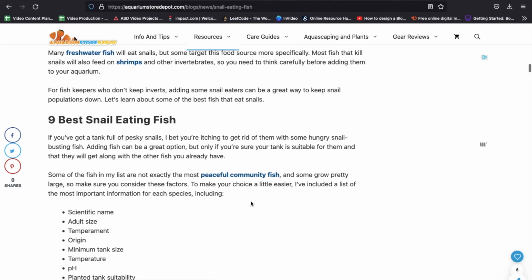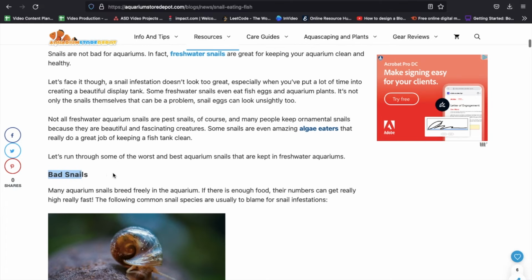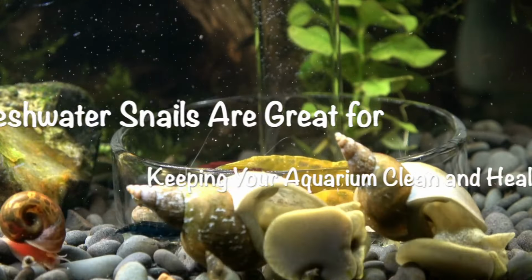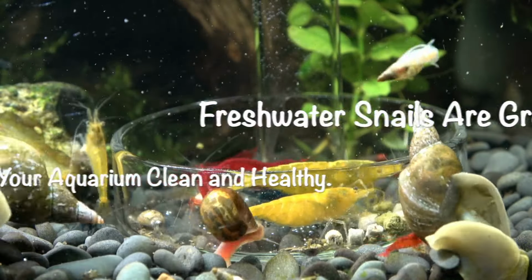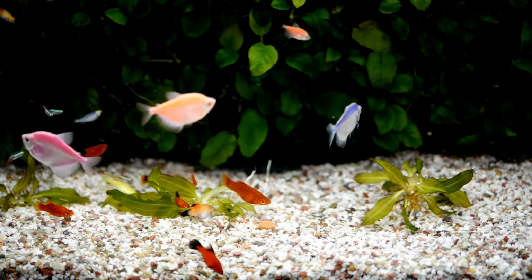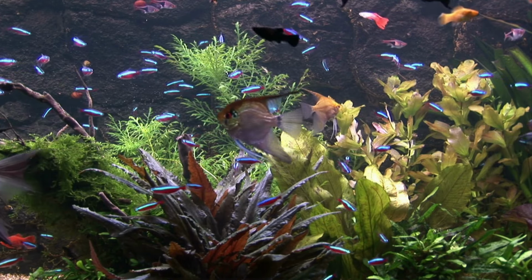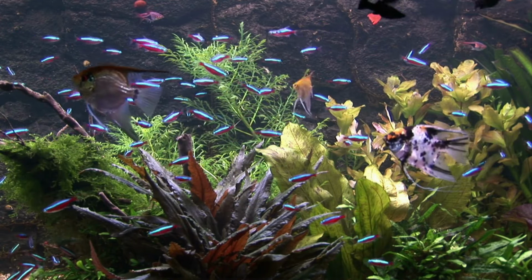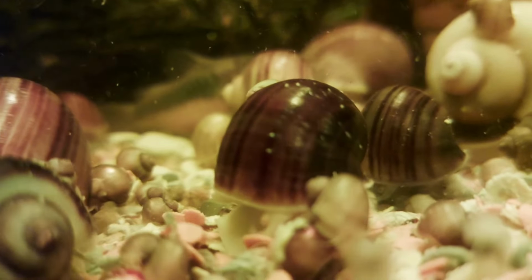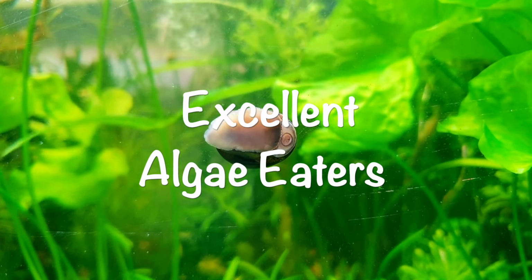Before we go to the list of snail-eating fish species, let's first know what type of snails are considered harmful in the aquarium hobby so that you can have proper knowledge before adding any of these snail-eating fish species. Snails are not bad for aquariums. In fact, freshwater snails are great for keeping your aquarium clean and healthy. But let's face it, a snail infestation isn't very appealing, especially if you spend a lot of time designing a stunning display tank. Certain freshwater snails consume even fish eggs and aquarium plants. Not just the snails themselves, but even the snail eggs themselves might be a concern. Not all freshwater aquarium snails are pest snails, of course, and many people keep ornamental snails because they are beautiful and fascinating creatures.